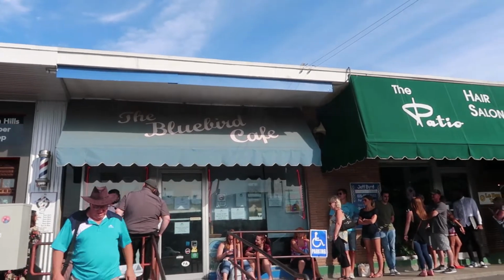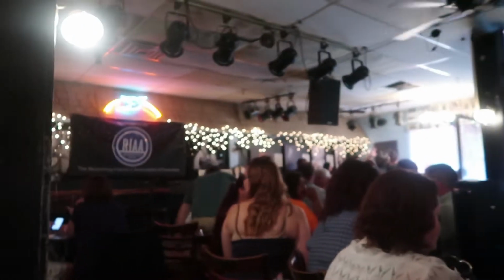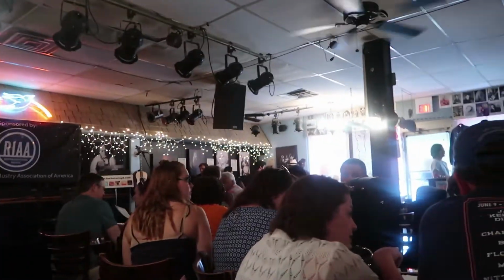Alright, so we're at the Bluebird Cafe. Alright, we made it to the Bluebird and we got Dad in. Woohoo! This is what it looks like. Very crowded. Lots of people, very small.